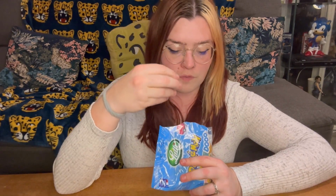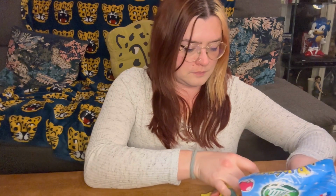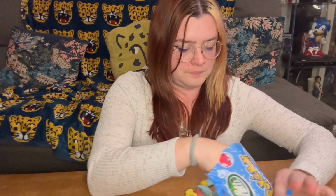It doesn't really say much on there. And they smell very fruity. So I'm definitely going to think they're fruit. So you do have different shapes. So you have a Bulbasaur. I know this isn't a lightning bolt, but I think it's supposed to represent Squirtle because it's supposed to be like his tail, I suppose. You have a Pokeball, a Pikachu, and I think that's it. Oh, you also have a red Pokeball, but that is like the difference.